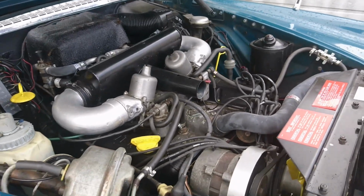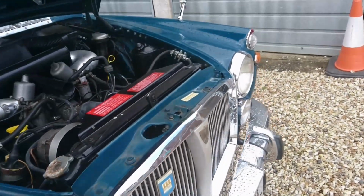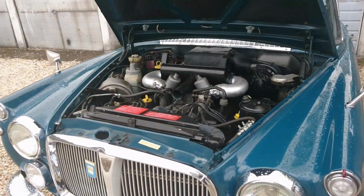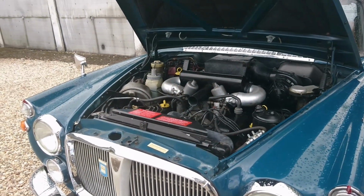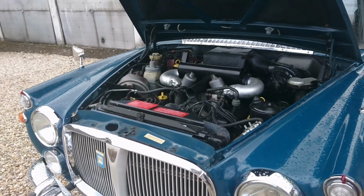No cam belts or anything to worry about on these engines. They are very, very strong, and they were made until I think it was the early 2000s actually, so getting bits of these probably isn't as difficult as it is for a lot of other engines of this era.